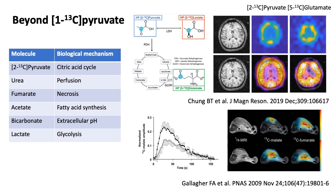The first of those that's already been injected into a patient is C2 labeled pyruvate, which can probe the citric acid cycle. This has been undertaken in UCSF. An example is shown in the top right, where we can see not only the pyruvate that's been injected, but we can also see C5 labeled glutamate that's forming within the normal brain. So potentially that opens up the applications by probing brain metabolism in new ways using this probe.